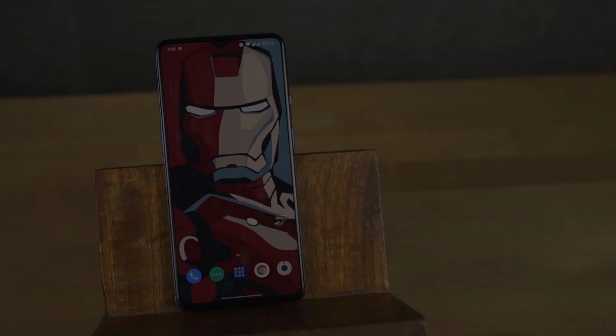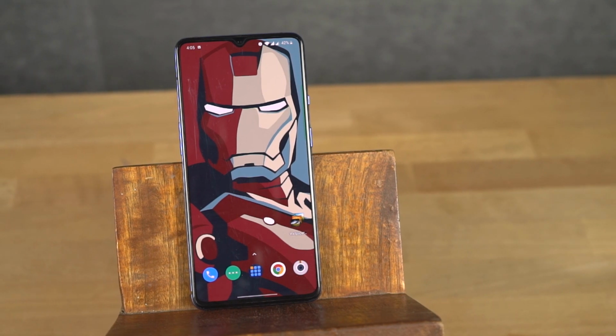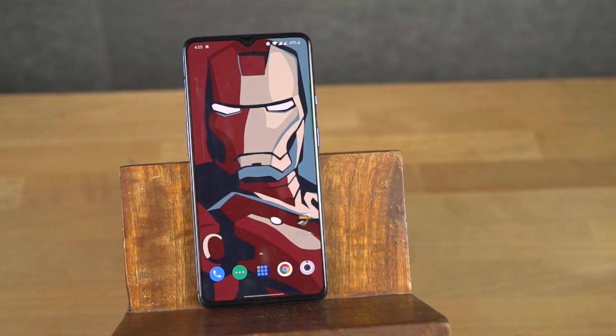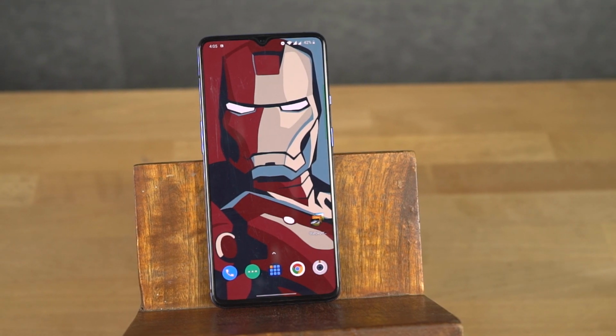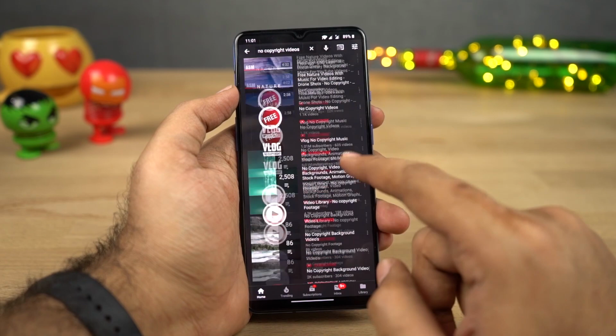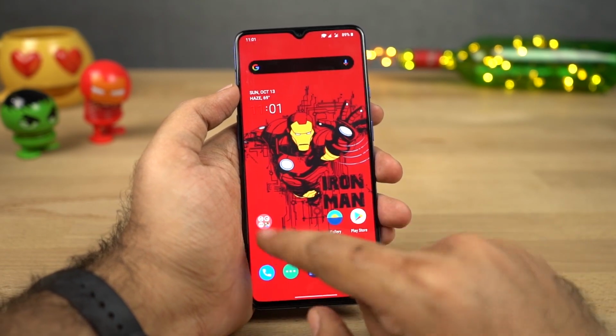Now with that said, the first best thing about this phone is definitely its display. This phone has a 6.55-inch AMOLED display with 90Hz refresh rate, HDR10 Plus support, Full HD Plus resolution with the new 20:9 aspect ratio. It's also protected by a 2.5D curved Corning Gorilla Glass and has 1000 nits of brightness.